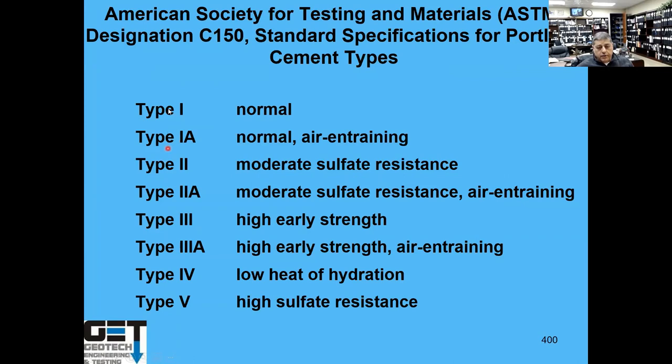You got Type 1 concrete, which is the typical concrete we use. Type 1A, normal air entrained concrete. Type 2, moderate sulfate resistance. Type 2A, moderate sulfate resistant, air entrained. Type 3, high early strength. 3A, high early strength, air entrained. Type 4, low heat of hydration. And Type 5, high sulfate resistance.